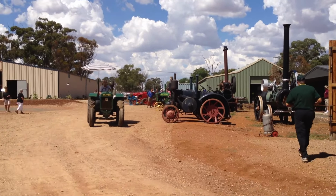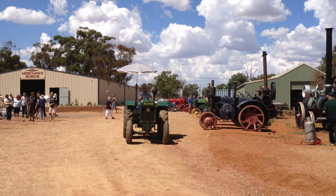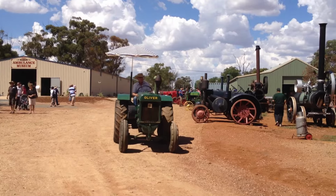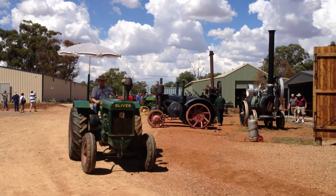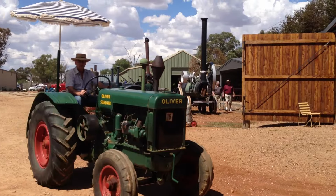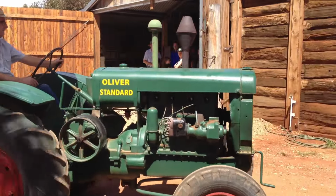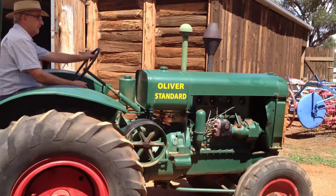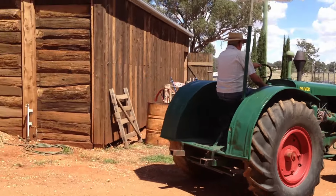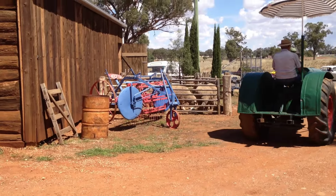Good day. It's a huge display. Oliver. Love his brolly. Why do they have them little wheels on it? To drive other things by belt. Yeah. Pumps or saw benches or anything like that.